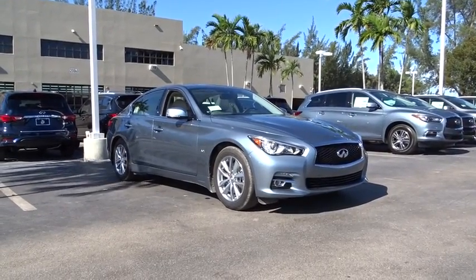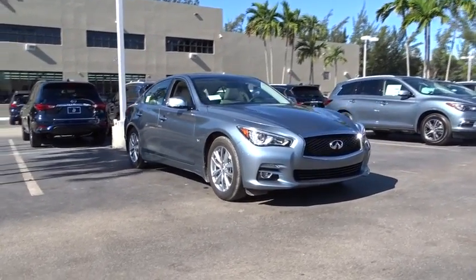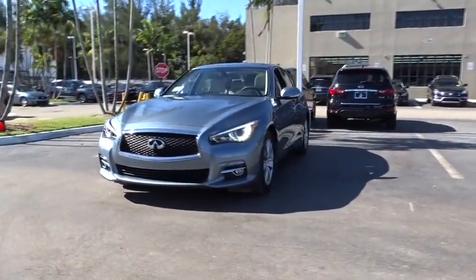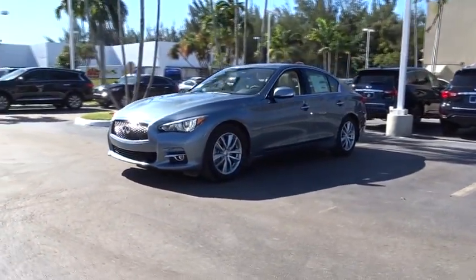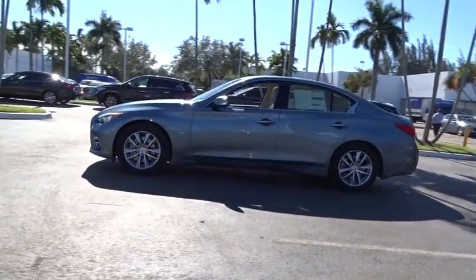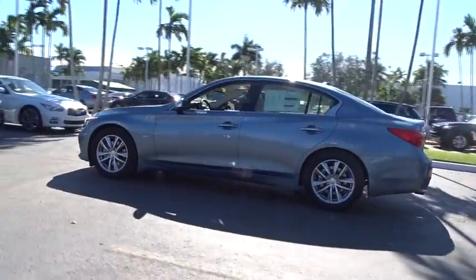2017 INFINITI Q50. Q50 has elevated design expression by breaking all the design rules. Along with the signature appearance, it also comes with power. The breathtaking performance of INFINITI's Q50 engine leaves nothing to be desired.